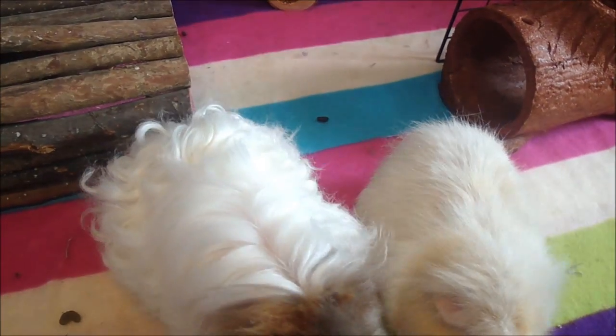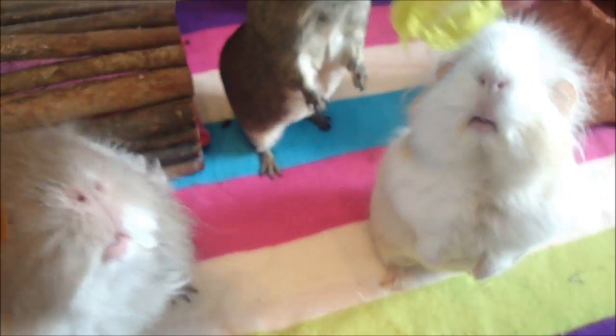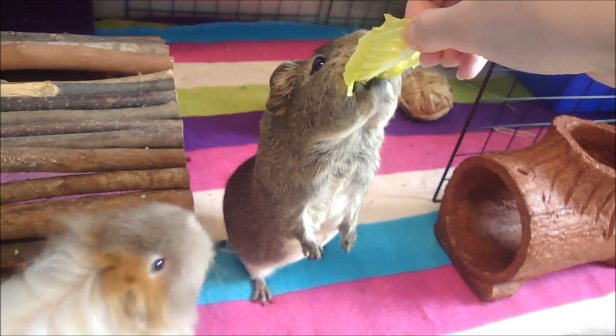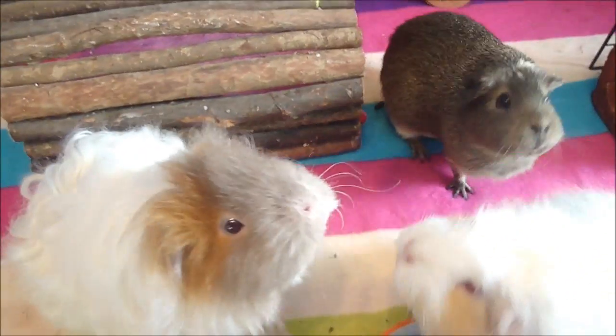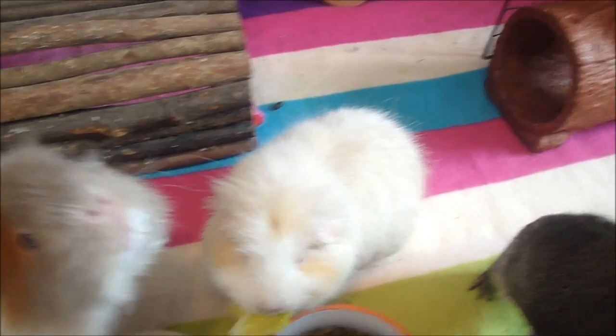Both Lola and Annie have learnt to stand up and beg for their food. Are you? Like Sprite is doing there. She's still the best at it. And you? Are you showing off how well you can do it? Oh, there we go, Annie. Good girl. Lola's getting very good at it.